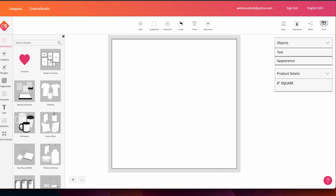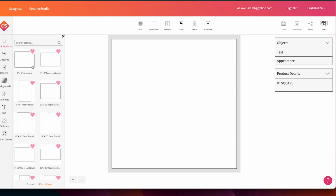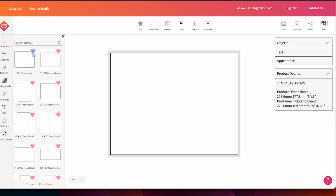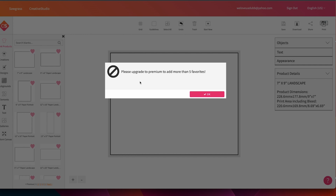Now you can go to Design Canvases and pick out the canvas that you want, but in my case, I already saved the canvas that I wanted. To do that, you would click on the canvas and put a heart right here. You can save up to 5. As you can see, when I tried to add it, it says please upgrade to premium to add more than 5 favorites. So I already have 5 blank canvases in my favorites.